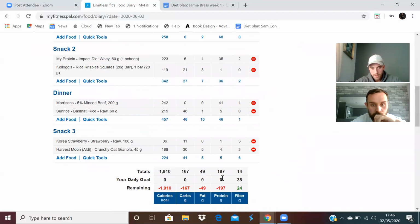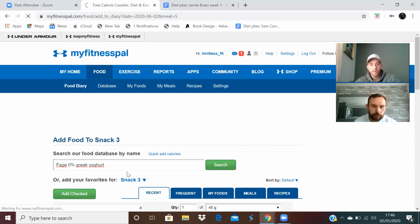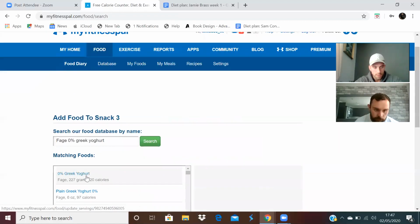So fats is within range, protein is right up there, and we'll add a protein source from here. I'll show you a great product. Do you know, is it Fage 0%? You don't have to use their brand, there are cheaper ones, but the macros are fantastic on Greek yogurt, especially 0%. There's literally nothing in them, and it's all protein.